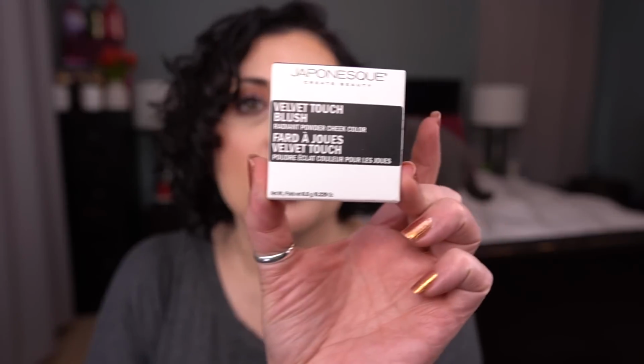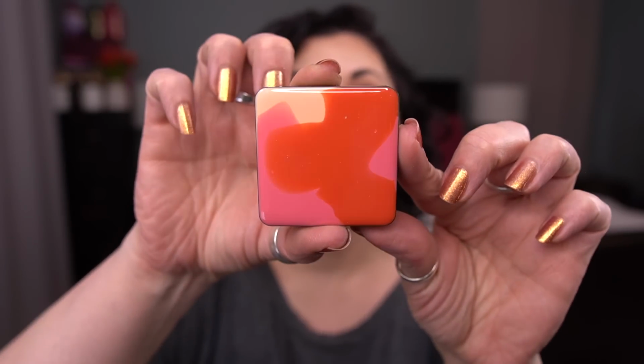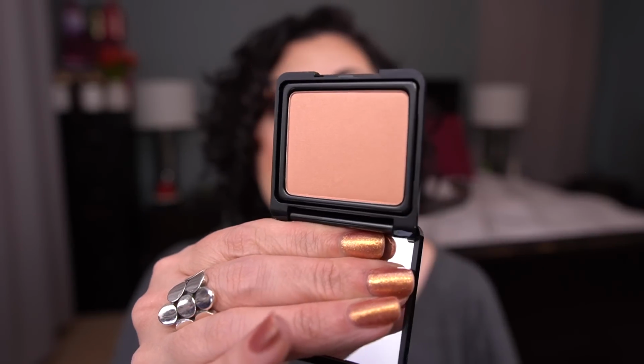I got 1 item as a gift from Valerie. This is a Japanesque Velvet Touch blush in the shade number 2. That's all it says is number 2. Let's see if it has anything else on the packaging. This packaging is beautiful. Look at this. Yeah, it just says number 2. And this, look at how pretty this is.